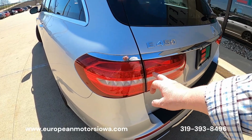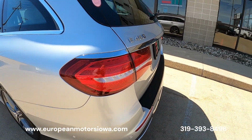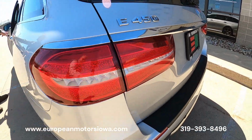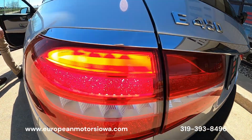These have the starlight lights or whatever. I can't remember what they call them. I think they do call them the starlight lights. They're just gorgeous when they're lit. I'll hit the hazards. All LED. Get that nice.